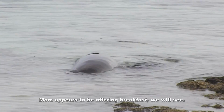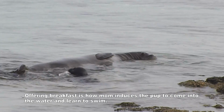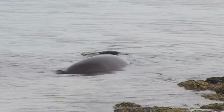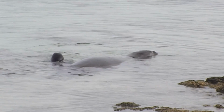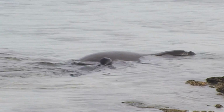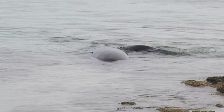Mom appears to be offering breakfast. We will see. Offering breakfast is how Mom induces a pup to come into the water and learn to swim. It is a very useful technique, and I've seen Mom use it many, many times in the preparation of this series. Mother heads into deeper water, and the swimming lesson continues.